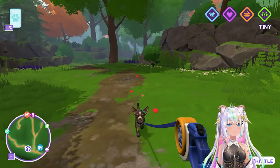Let's get Tiny dressed up in the new outfit that she found. What did she find? She found some new glasses. There we go. What else did she find? Oh yeah, these little green shoes. It fits perfect with her bow. Perfect. Cute, they got little mushrooms on them. She looks so good. Good job, Tiny.